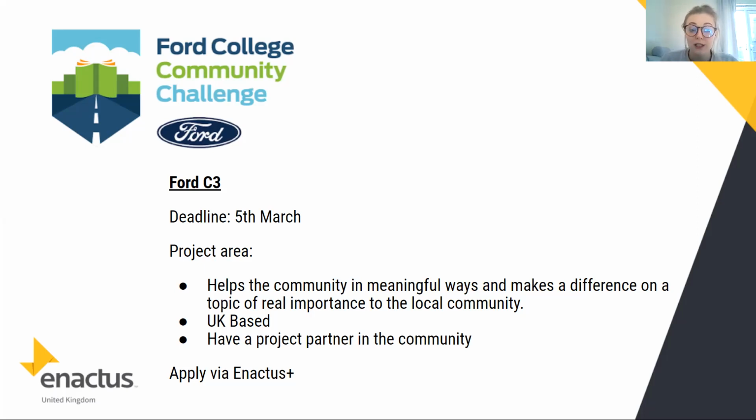The project area must be a project which helps the community in meaningful ways and makes a difference on a topic of real importance to the local community. It must be UK based and it must have a project partner. So these are the three things that you need to consider when you are going to submit an application.